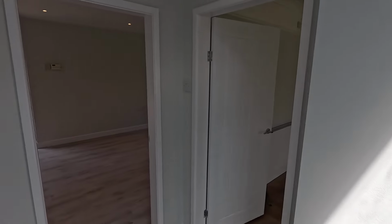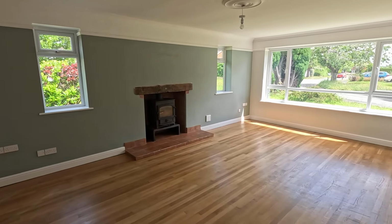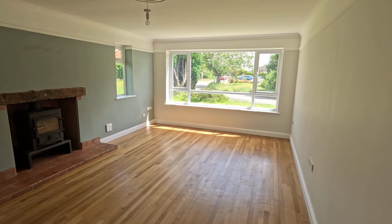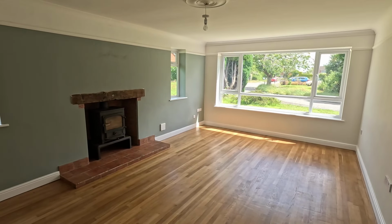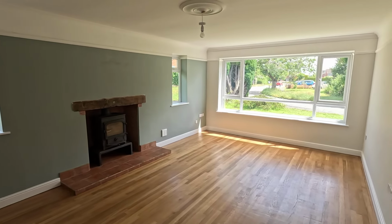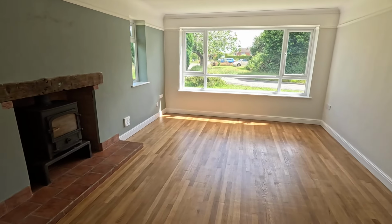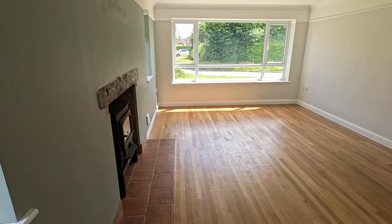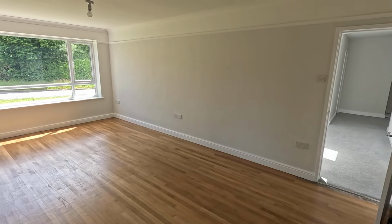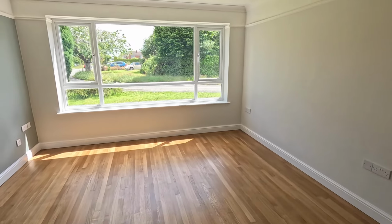And let's start off on the right hand side and go into this wonderful 21 foot living room. Dual aspect, complete with a bit of an echo today because there's no furniture in here. We also have a working log burning stove, and position wise we look straight up the street as well, so there's no one looking back at us. Got oak flooring in here as well, and the whole property has been recently redecorated and recarpeted. Very generous first reception room, I think you'll agree.